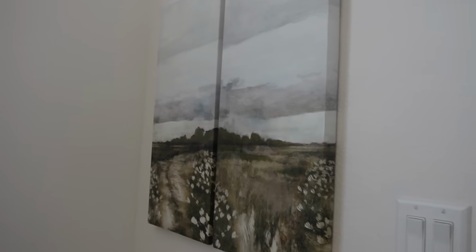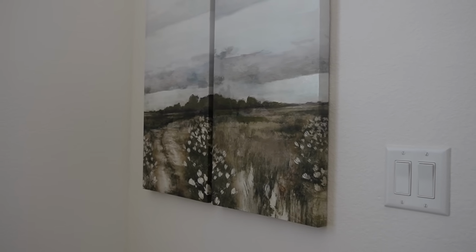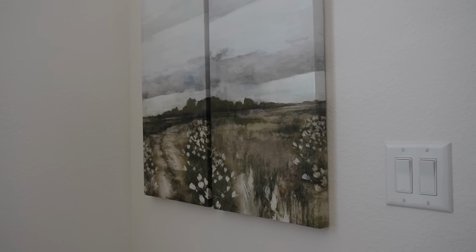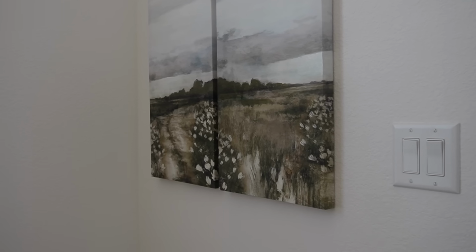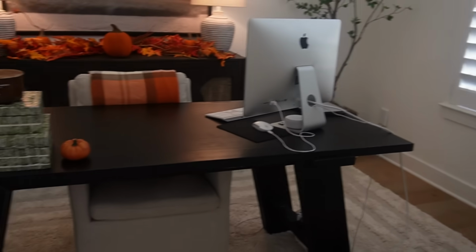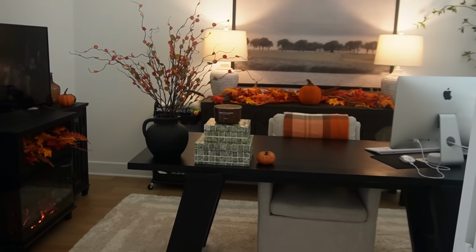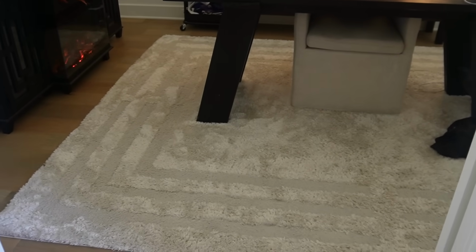And then I do have these prints over here. I even considered doing some fall stuff over here, but maybe next year. Yeah, I'm just trying to build my collection a little bit at a time. And so maybe next year I'll tackle that. But overall, from this perspective, I really love it. And like I said, I hope it was inspiring. The rug is also Amazon, by the way.